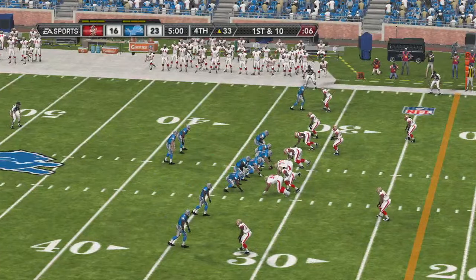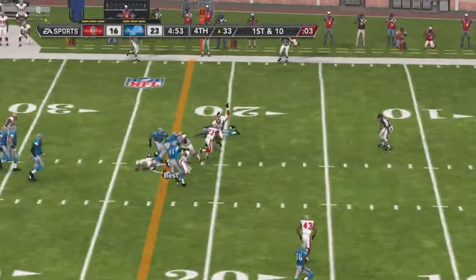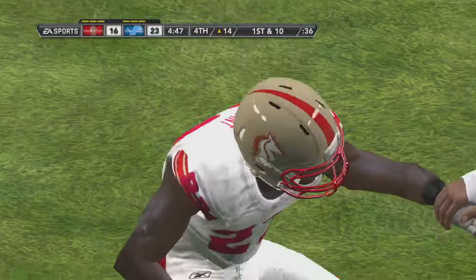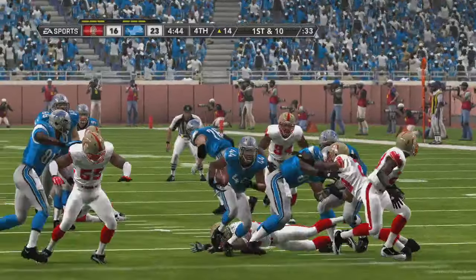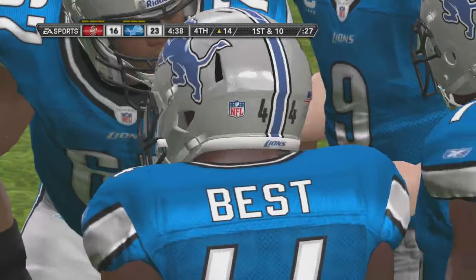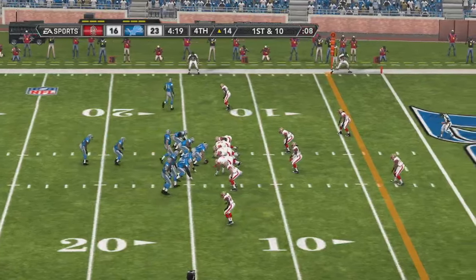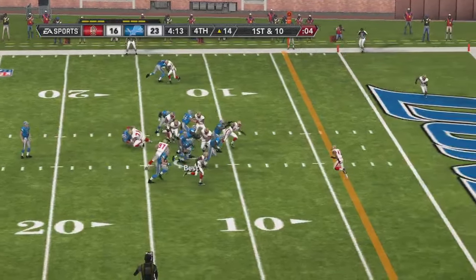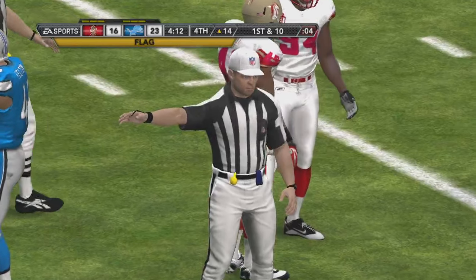They're on their 33. Here's a halfback. He's wrestled down around the 12-yard line by True Five. Now we have a first down and 10 to go. Best on the run. He's dropped down around the 8-yard line by Warren.